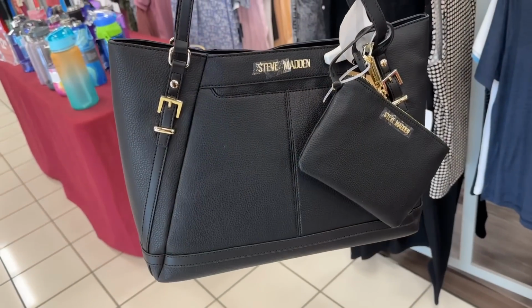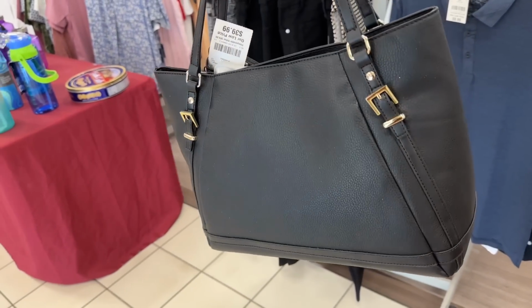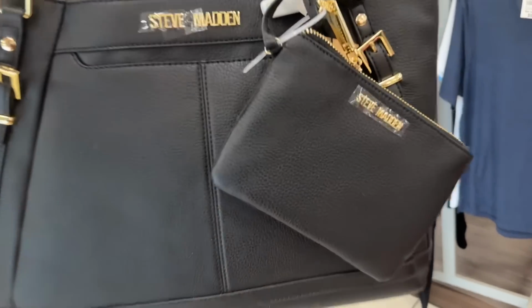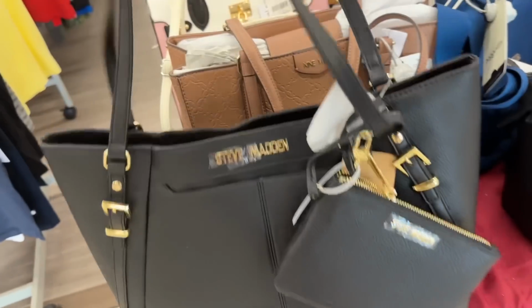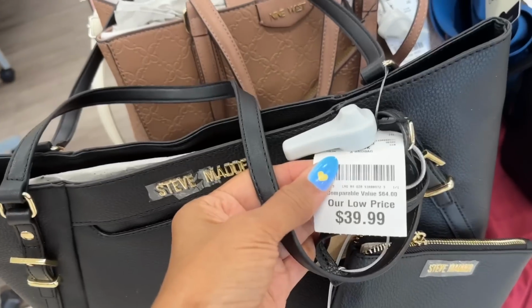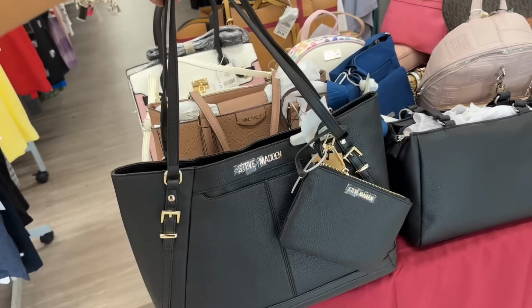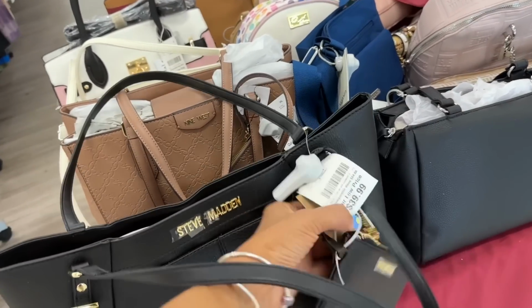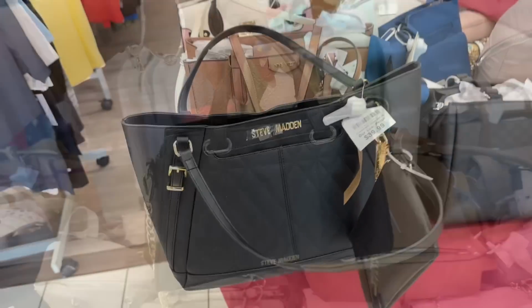This is a nice Steve Madden bag for mom. She could bring it to work or church. You have a pouch at the side. Pocket in the front right here. And this bag is $40. Black and gold. That is cute, right? Let's see the name of it. I think I showed this before. Oh, B Jack. Oh, look at this Steve Madden.